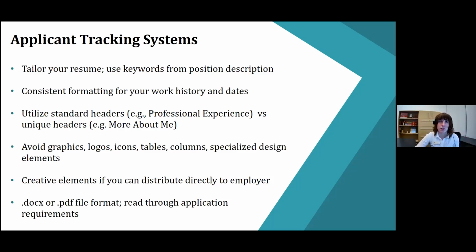I think summaries or objectives can be really beneficial, but having a more conversational tone isn't necessarily best on a resume. Avoid graphics, logos, icons, tables, columns, and specialized design elements unless you're applying to that. If there's a reason you want to show off that you're great at tables in a Word document, go for it, because that's going to look really classy. But if it's not something you're familiar with, I would steer away from it.